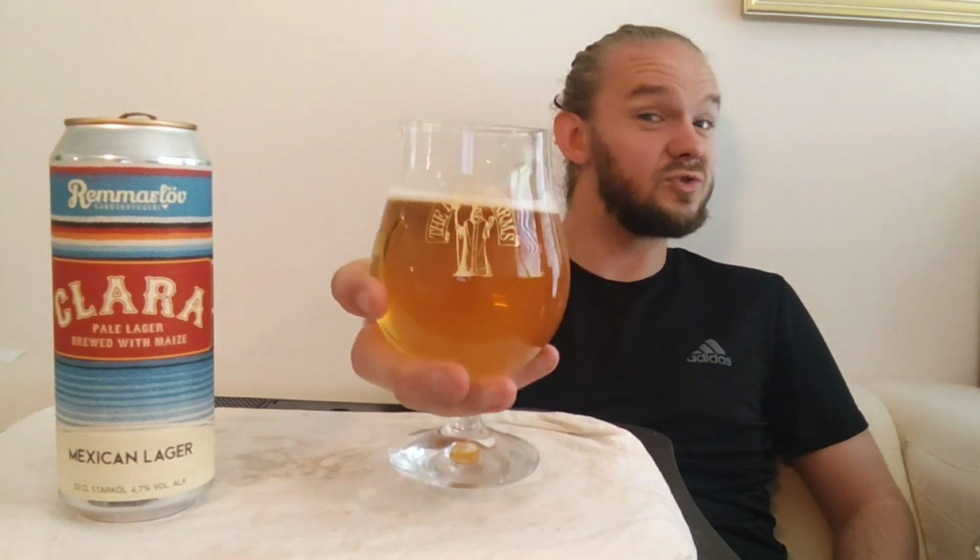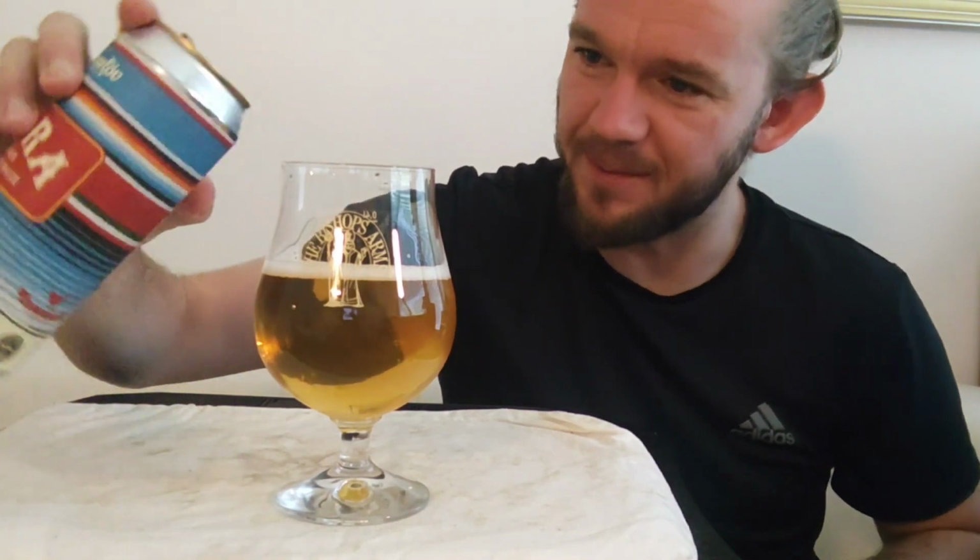But we are going to try this one now. So this is the Clara, a 4.7% Mexican lager from Remmarlöv Gårdsbryggeri in Eslöv here in Skåne in the south of Sweden. Let's do this. Skål, cheers, salut. That's pretty nice, yeah. Ooh, yeah, this is good.